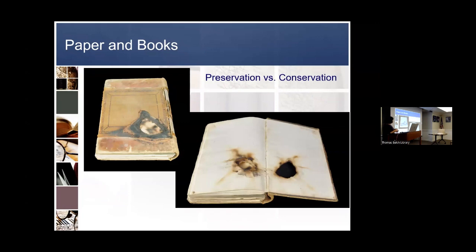And then finally, bringing us back to what exactly it is that we're preserving. Here's an example of a ledger book from some sort of business, and there had been a fire in the warehouse of this building, and this book was damaged. You can see it has a big burn in it. When we're talking about preservation and conservation, we could contract a conservator to replace the cover of this book, and they could even fill in the holes in the burnt pages.